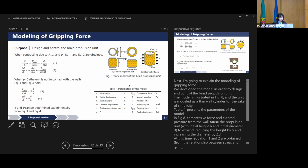Next, I'm going to explain the modeling of gripping force. The purpose is to design and control the Braid propulsion unit. Figure 8 illustrates the model, and the proposed unit is modeled as a thin wall cylinder for the sake of simplicity. And Table 1 shows the parameters of the model.